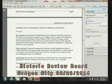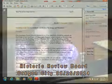The one I wanted to identify is guideline 4. I'll bring it up for you. Reuse, rehabilitate, and restore buildings and structures. So they identify those 4 key structures in the Willamette Foundation as well as the other structures. Identifies archaeology. And one thing I'm going to be doing in the staff report is requesting amendments to 2 items of this guideline, so I wanted to let the board know.